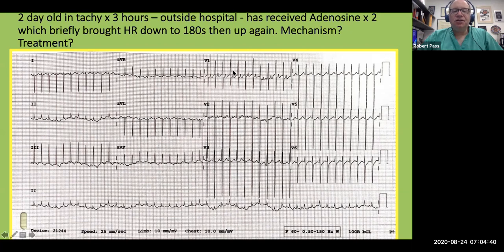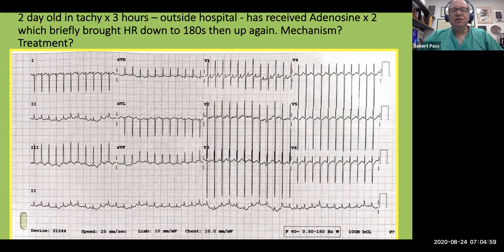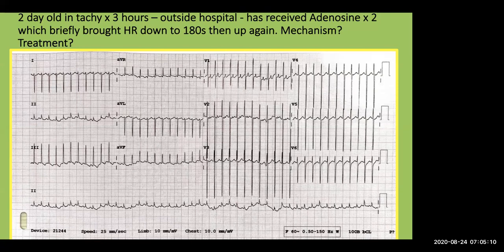Wouldn't the QT interval be like 80 milliseconds if this was a T wave? And are T waves usually this pointy? Unless you're hyperkalemic, you would not expect the T waves to be like that. And hyperkalemic T waves are usually very tall, often taller than the QRS complex itself. So that is not a typical T wave for hyperkalemia. So then I would say that this probably is a retrograde P wave going after the QRS complex.